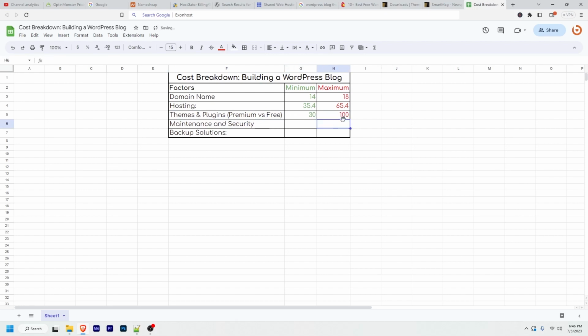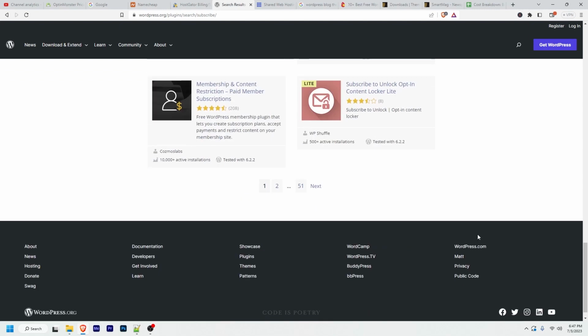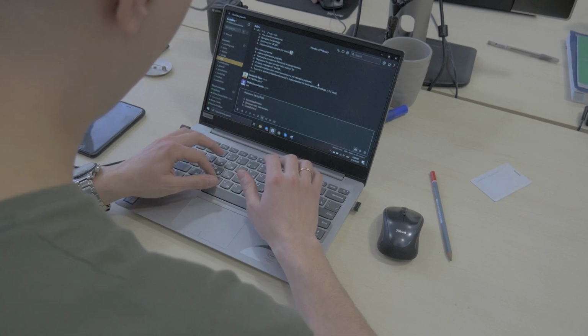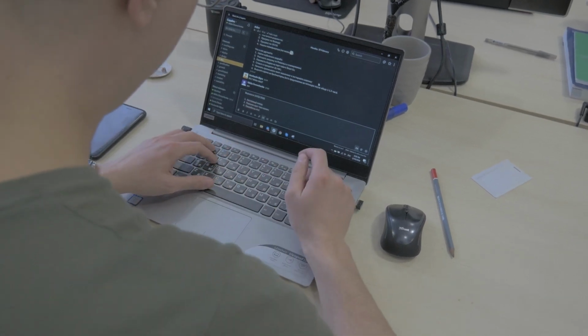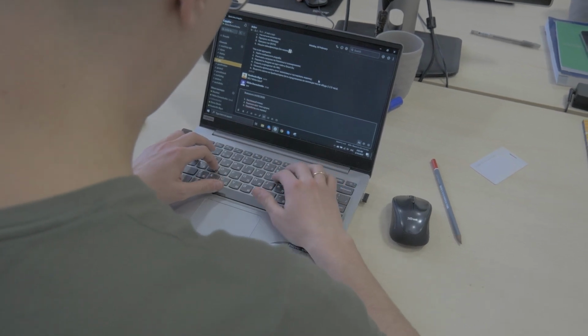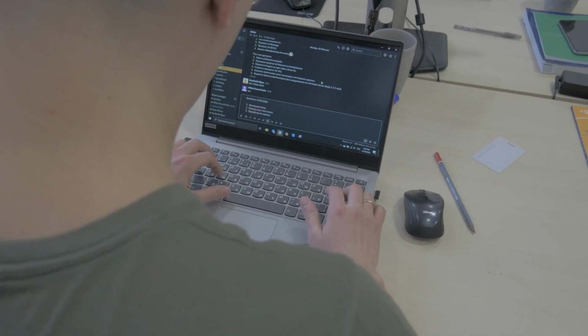Maximum is $100. There are lots of free plugins available in the marketplace, but you have the option to buy premium plugins. But I think free plugins are good enough for now. If you need any special feature for your WordPress website later, you can install it anytime you want. To ensure the smooth operation and security of your WordPress blog, regular maintenance and security measures are essential. Let's explore the associated cost.